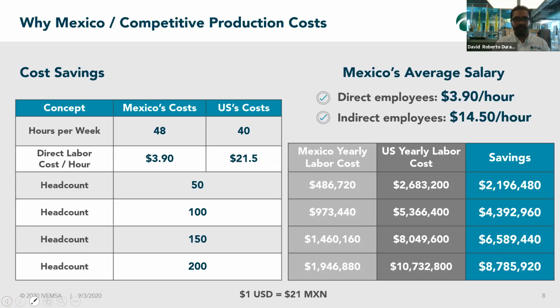So this $3.90 per hour fully burdened is going to be a competitive salary. In the US, the average is around $21.50. So basically, if we do this exercise and compare a headcount of 100 employees making these salaries, in Mexico, this is going to be the yearly labor cost. In the US, this is going to be your yearly labor cost.